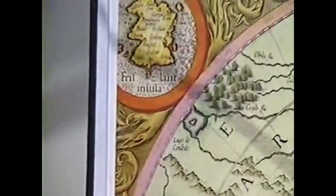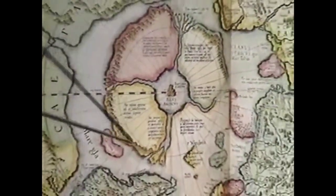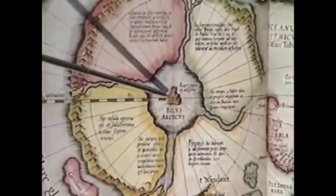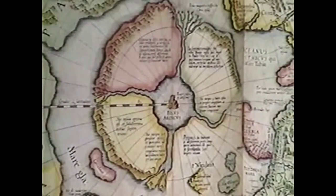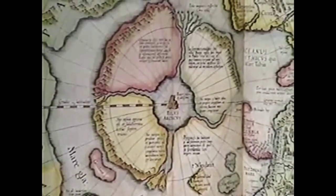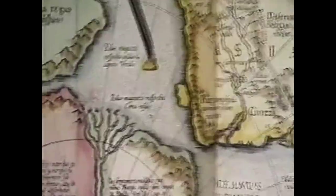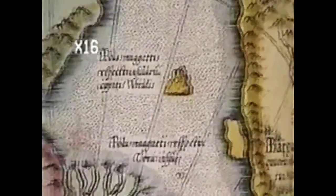Now we're going to look at the script contained in these 4 islands, which we will see are called the Bargos Islands, with a mysterious apparition here in the center. Let me describe to you the script that is on the landmass in the north. First, let us go up here. This describes the North Magnetic Pole. Let us now go to the physical pole.